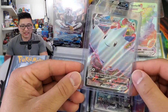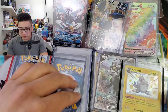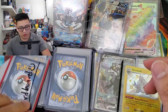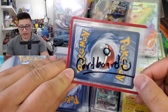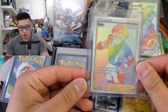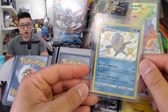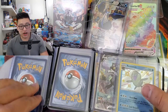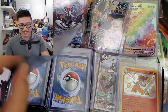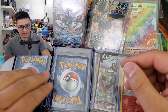Togekiss VMAX, Vivid Voltage. Ooh, Arctozolt, baby shiny. I think that's our second one. I think there's another one here. Rillaboom VMAX from Rebel Clash. Boom, boom, baby. Boom, boom. Another cardboard smiley face. Cramorant V from the tins. Ooh, Hyper Rare Kabu from Champion's Path again. Arctovish this time, baby shiny. Cinderace baby shiny is like, yeah! Ooh, Centiskorch VMAX from Darkness Ablaze. Don't know if I have that one yet. I might. Might need that one for the binder.